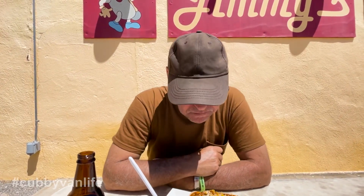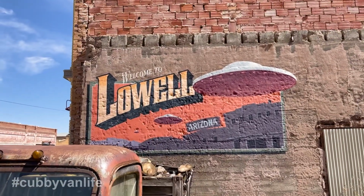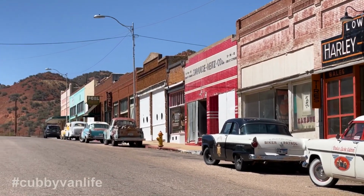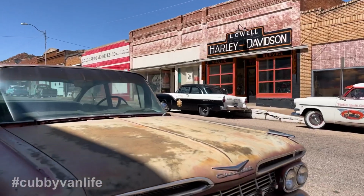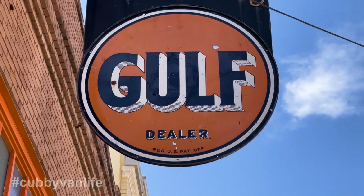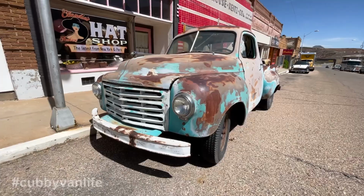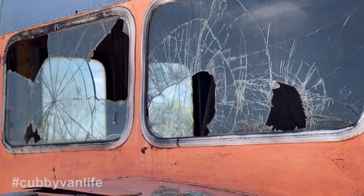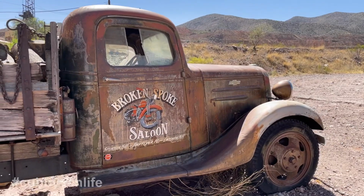And then on the way back into Bisbee from Jimmy's Hot Dogs, we stopped at Lowell. This is a must. You must go to Lowell if you're visiting Bisbee. So Lowell is a part of Bisbee, and it seems like it's a ghost town. It's just a single street, appears to be an old downtown. And parked along the street are old cars, like vintage cars just parked there. Where they got all these old cars from, I don't know. A lot of things are in disrepair. It's as if people just left the town like there was an apocalypse or something like that.